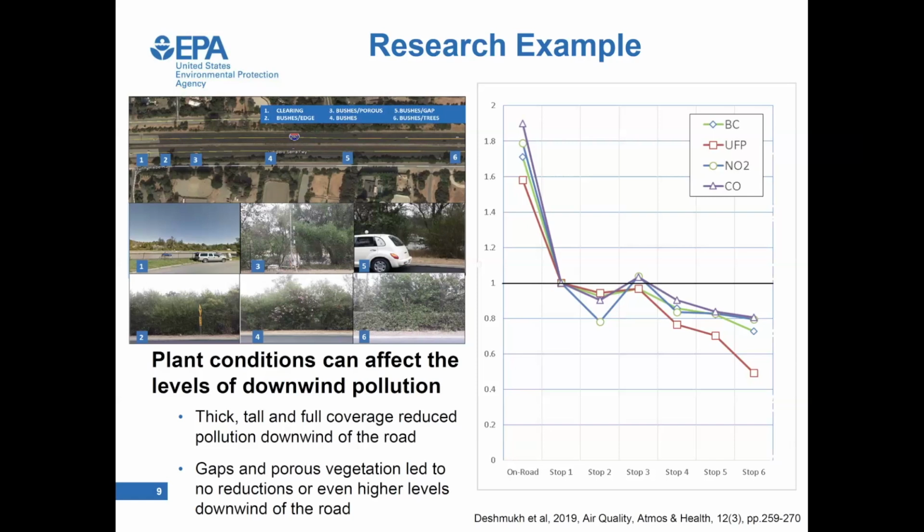The very left is the on-road concentrations, but then again, stop 1 is the clearing area. And so then all the concentrations below that solid dark line, there are reductions in concentrations. If it's above that solid dark line, we actually saw increases. And so you see, for example, stop 6, which has the thickest vegetation, the tallest vegetation, a combination of bushes and trees. We saw reductions for certain particulate matter as much as 60% lower behind the vegetation compared to the clearing, but even some of the gases like NO2, CO, other types, black carbon, which is another type of particulate matter, saw reductions of 25%.